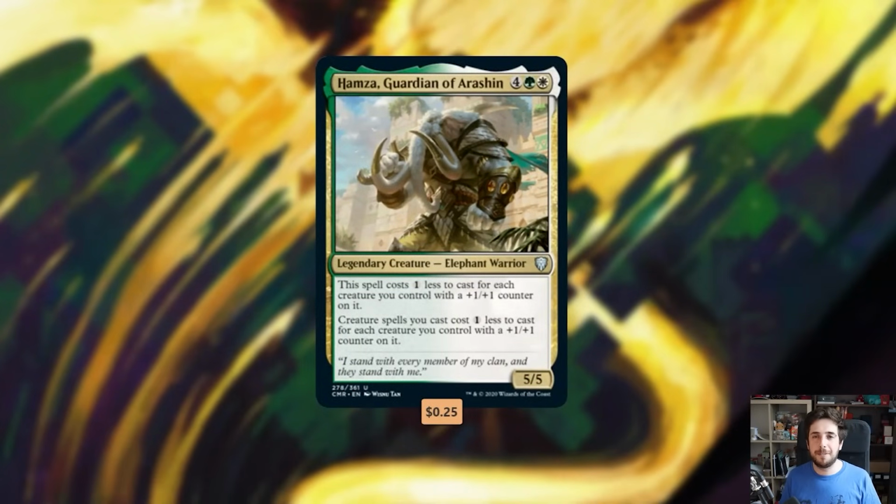Next up, another favorite of mine, and this is Hamza, Guardian of Arashin. And this is a go wide deck that focuses on putting a +1/+1 counter on everything, because the payoff here is that not only does Hamza get cheaper, it costs 1 less to cast for each creature you control with a +1/+1 counter on it, but also creature spells you cast cost 1 less to cast for each creature you control with a +1/+1 counter on it. So the idea is to flood the board with creatures, put 1 +1/+1 counter on them each, and then cast Hamza for very cheap, or recast Hamza for very cheap, and then just start churning out a bunch of creature spells for very, very cheap when Hamza's on the battlefield.